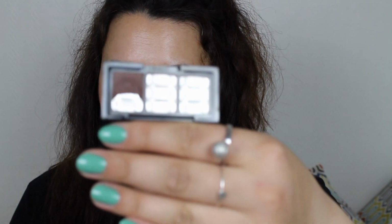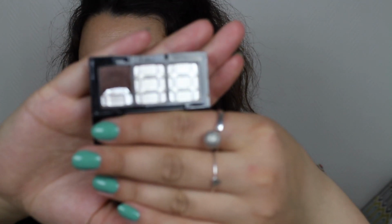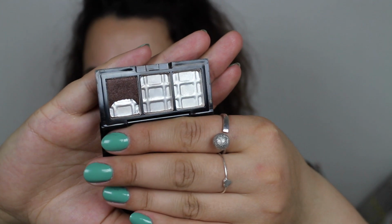And then I have a few items that I haven't been using all that much. I have used my So Susan Trio, this brown shade that I have right there. I have used it a few times, but not enough to show any progress, unfortunately. But this, I'm very hopeful it will be finished before the end of the year. My e.l.f. brightening eye pots, I haven't touched at all actually.